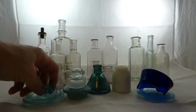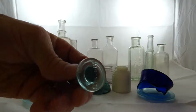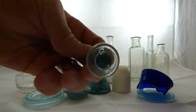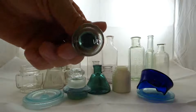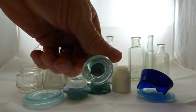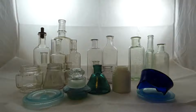Next item, might as well stick with the stoppers. We got another Girton, which was HP sauce. I think I did one of these on the first video. This is my second video, by the way. So yeah, Girton's HP sauce stopper. Probably 1890s. That's from the same layer as the other 1880s, 1890s bottles that I was digging out.